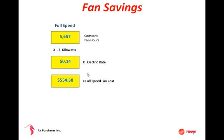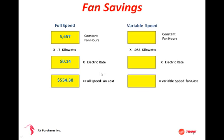However, let's look at what happens when we go to variable speed. With a variable speed unit, the same 5,657 constant fan hours, now my CFM's cut in half, my watts drop by a factor of 8, so now I'm only drawing 0.085 kilowatts times that same 14-cent a kilowatt rate. Now a variable speed unit is only going to cost me, as the consumer, $67.31 a year.